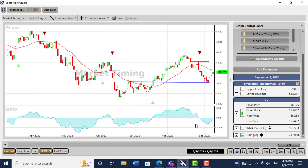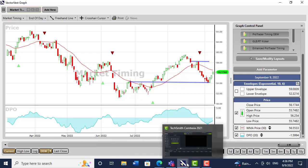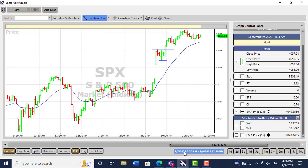So if we now have a look at, I think I've got the intraday chart open as well. That's the intraday chart of the SPX, the S&P 500, where I do my best to make a living and have been doing it for quite a long time.